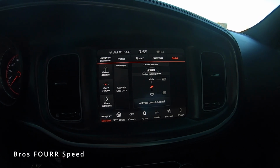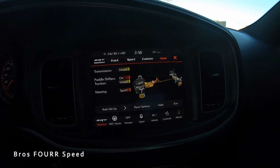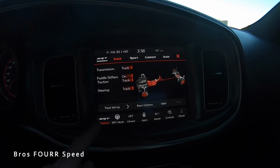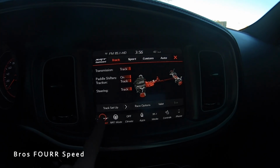But if we go into the SRT dashboard now, you can go through the different driving modes. You have track, sport, and custom. You can see all of those adjust for the transmission, your traction, your paddle shifters, and your steering. Just by pushing on these, it will automatically set all of those up, or you can customize them as needed.